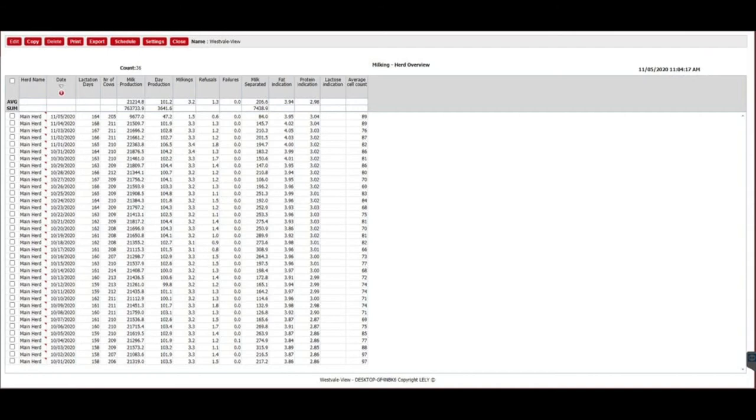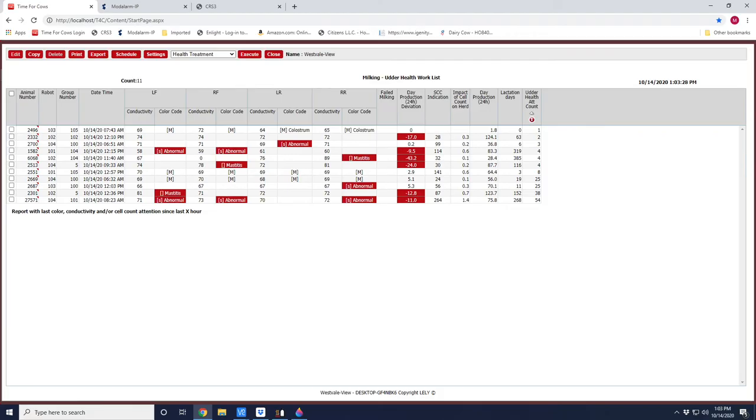But then the other nice feature, it works with the udder health attention work list, which is a nice way to come in and check your problem cows. What it does is it tells you each cow's somatic cell indication, but it also will tell you the impact of the cell count on the herd. So basically what that cow contributes to the total cell count of the herd. If you have a cow that's 10-12% of your total herd somatic cell count, you know right away she's got to go.